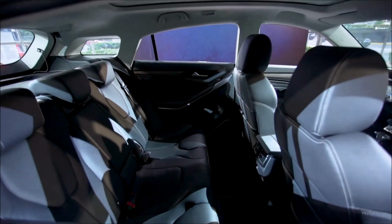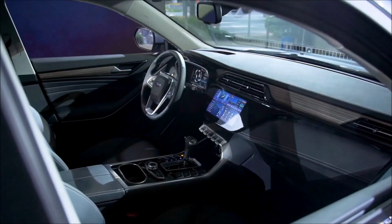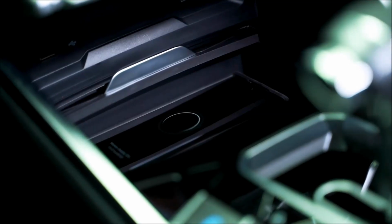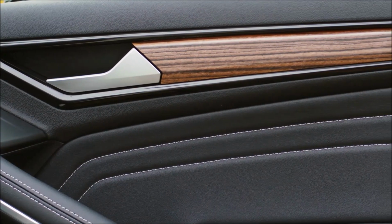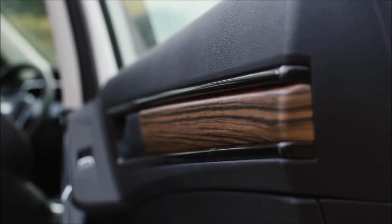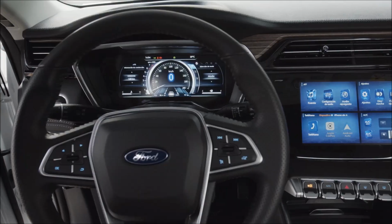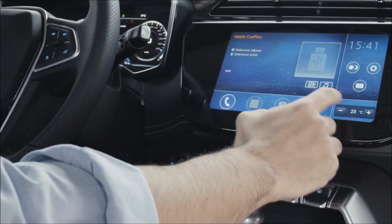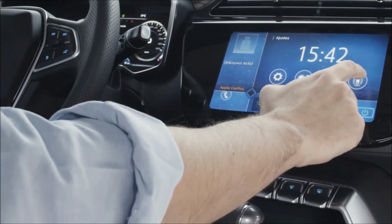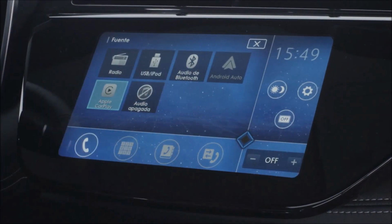This all-new Ford Territory comes with class-leading features and capabilities revolving around technology, safety and performance, and stays true to Ford's SUV heritage. It is powered by a 1.5-liter turbocharged EcoBoost engine with a CVT transmission, delivering 143 PS and 225 Nm of torque, balancing power and fuel efficiency. And it only requires once a year scheduled maintenance service, driving lower cost of ownership.